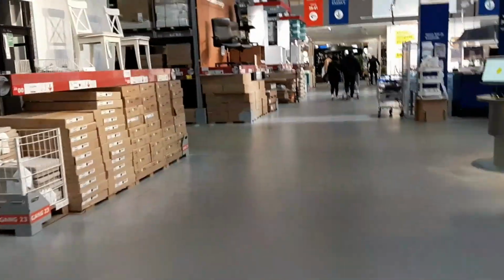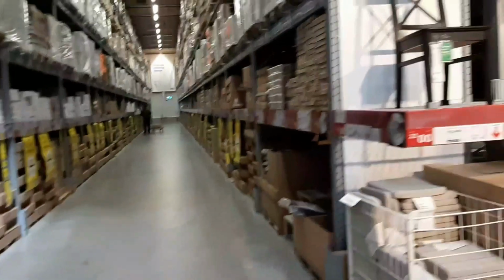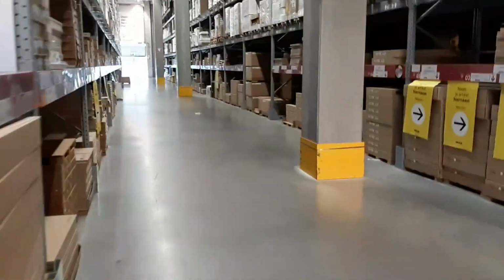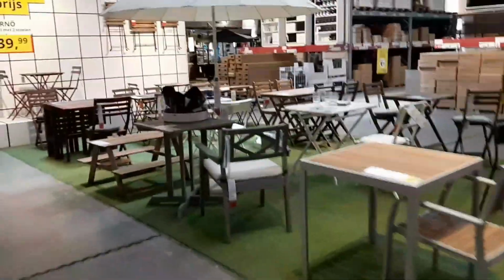Okay guys, as you can see, aisle after aisle with products. Garden furniture.